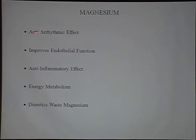Why is magnesium important? Well, we talked about how spironolactone worked last week by retaining magnesium in the cell, and that improved your ejection fraction and protected against arrhythmia. Spironolactone is doing many things, but it's helping you retain magnesium. Magnesium is critical to the cardiovascular patient. Magnesium has an antiarrhythmic effect. There are no arrhythmias that do not respond to some degree to IV magnesium.